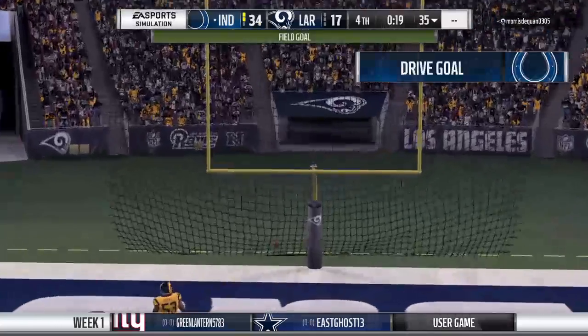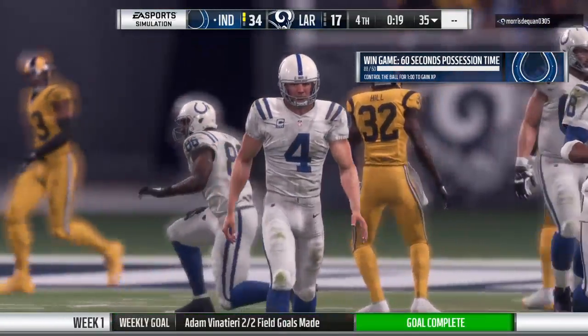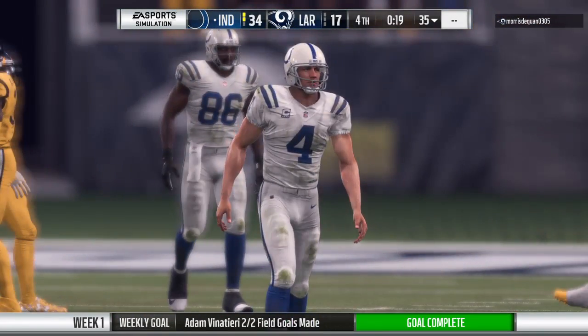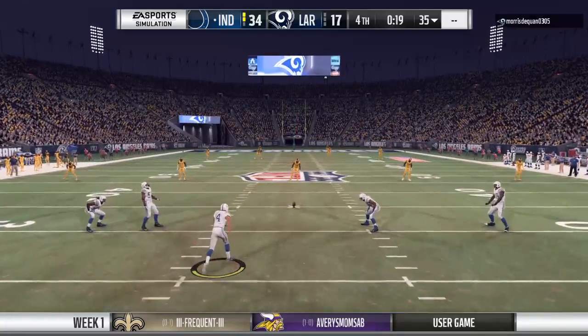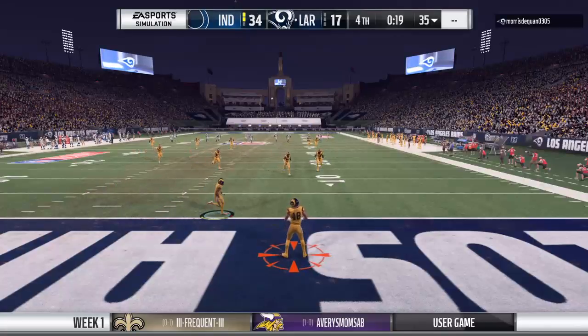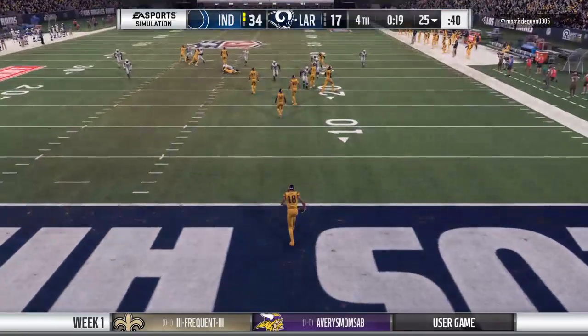And Vinatieri's kick is good. And that'll push the lead up to 17. Let's face it, when Adam Vinatieri actually misses a field goal, that's when we're surprised. We're not at all shocked that he made this one. Of course, he has the record 44 straight field goal makes. He closed out 2015 making 25 and then started 2016 with 19 in a row.